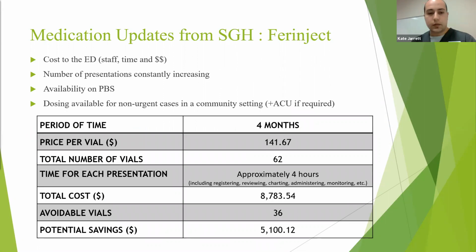Last but not least is just the Ferinject, so iron carboxymaltose. We do still see, unfortunately, a lot of presentations to the emergency department where patients are presenting purely for the Ferinject or the iron carboxymaltose infusion. It is a medication that is available on the PBS at the moment, so it can be given in the community setting, especially in non-urgent cases.